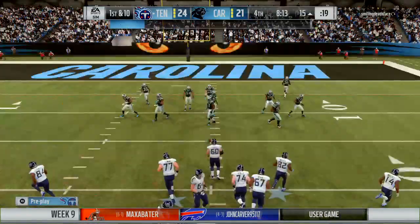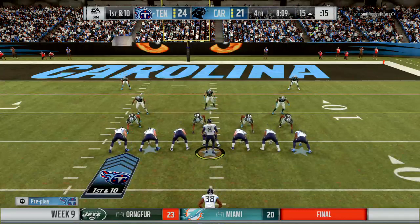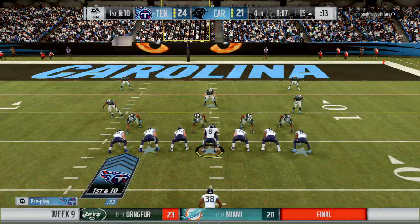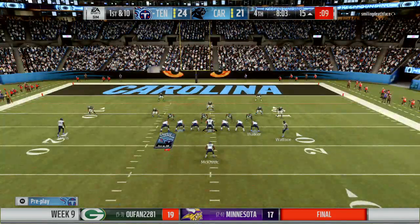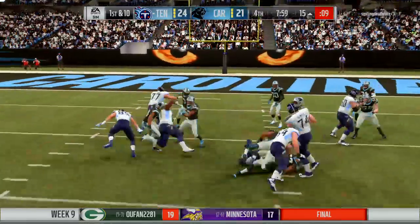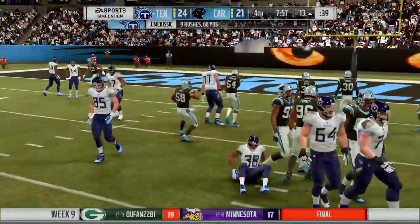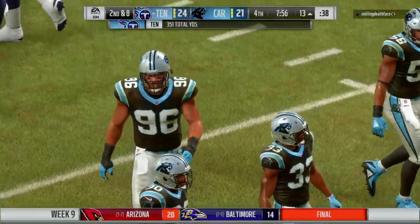Well, we had a number of good games in the afternoon sessions, but this Sunday nighter might top them all. We come up here on 1st and 10. A carry now for McKissick. And they get to him quickly here as he stopped right around the 13. 2 yards on the pickup there. It'll be 2nd and 8.